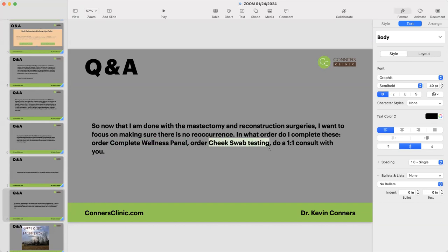And then after we do the cheek swab testing, unless there's things that you want to discuss before we test and put a whole new protocol together for you, you could wait until you get that protocol back from me and then schedule a one-on-one. So it really has to do with the purpose of this one-on-one.